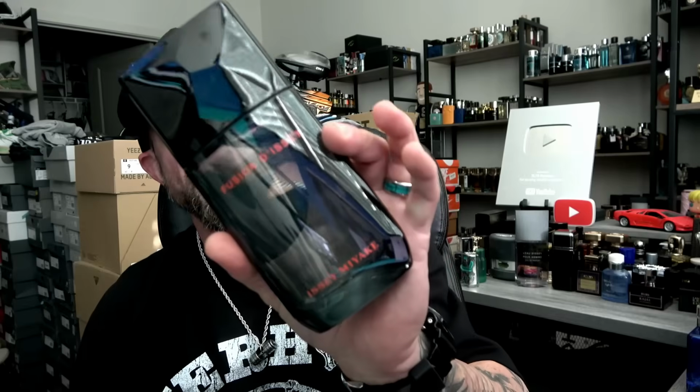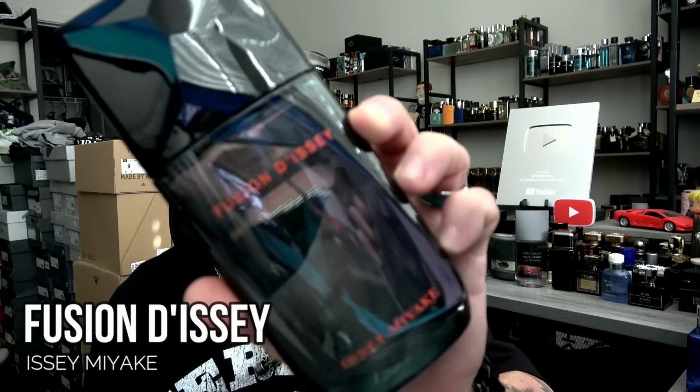Now this one can be had cheap in the $30-ish range. You can get the 100 ml bottle. If you like coconut fragrances, this is a good one. Not so much sunscreen. Coconut water, fig, citruses, green notes, nice dense woody backbone here. It's a little watery and aquatic. It is Issey Miyake's Fusion d'Issey.